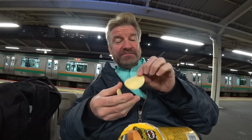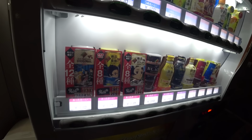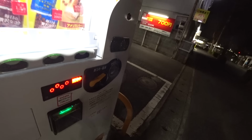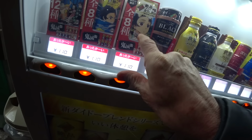Oh, here we go. This is an interesting machine. It's got animation coffee. This might be good. Yeah, apparently this is a real popular series in Japan right now. I have no idea what it is, but it is the rage. Let's get one of these hot coffees with the character on it. Yep, I'm into it. It takes only coins, no IC card. So, yep, can do. Price is $1.10. Yep, which character? This one with the big eyes? They all have big eyes.